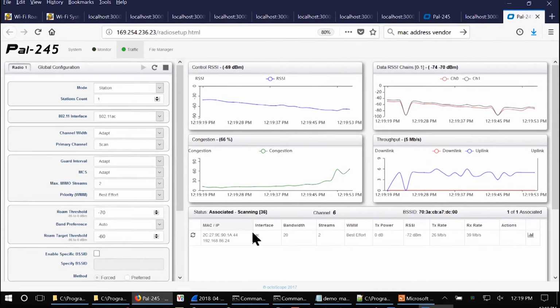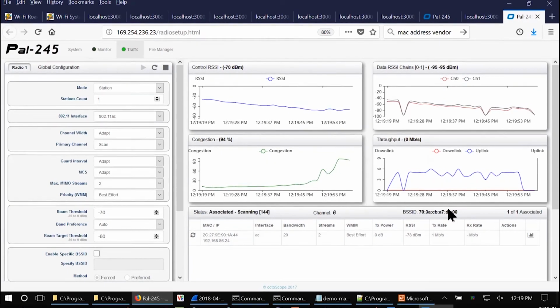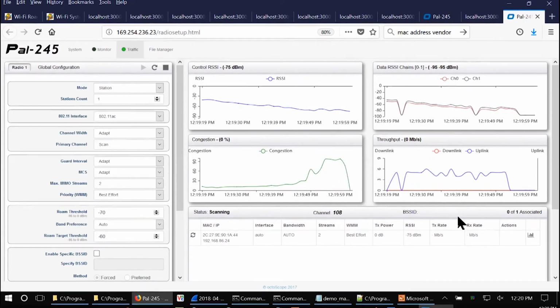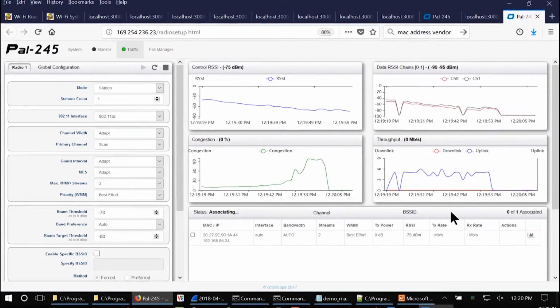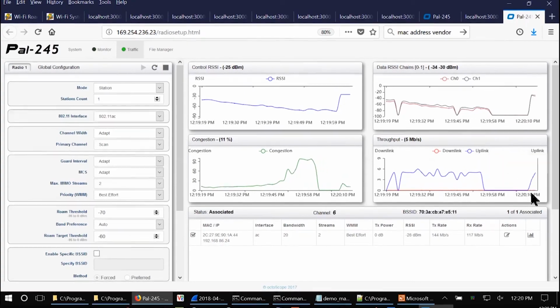So you can see down here now that the PAL is scanning. So it's already disconnected from this node. And by the way, DC00 is the root node, the 2.4 gig radio. I have a little cheat sheet I can pop up to keep track. So now it broke, it's associating. And see, traffic has gone to 0 and now traffic is back.